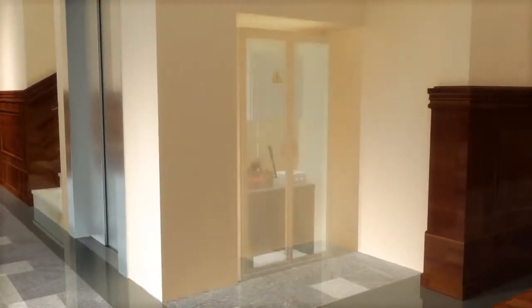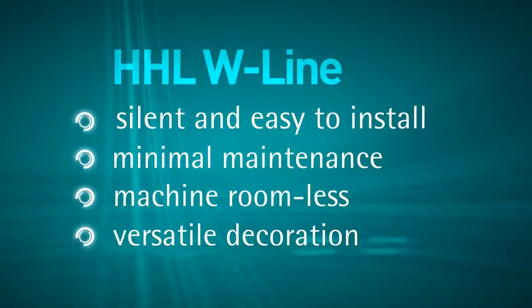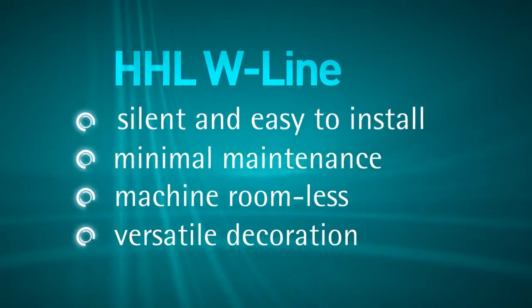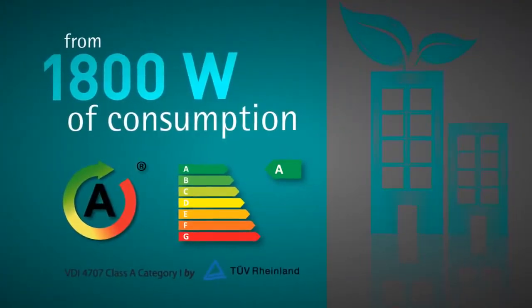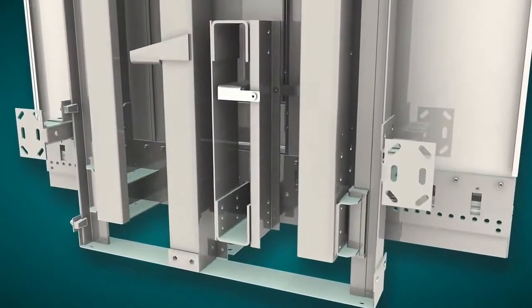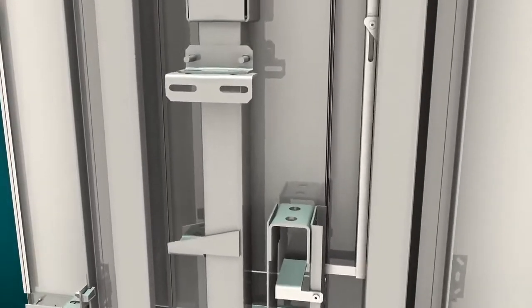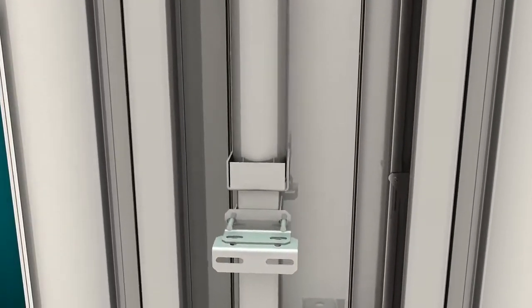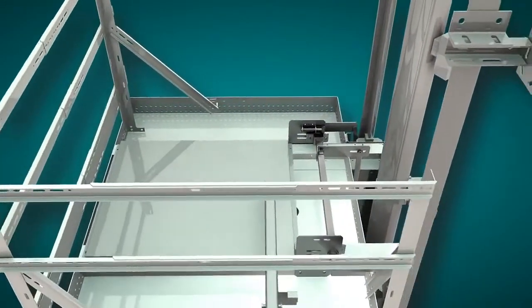These components are selected from the range of products used in our conventional elevators. The HHL offers versatile decoration options and, perhaps most importantly, low energy consumption, from 1,800 watts, connected to a domestic current. With regards to the safety of workers during maintenance and repair work, the HHL incorporates modern technologies in electrical safety combined with mechanical elements in the pit and on the roof of the car.